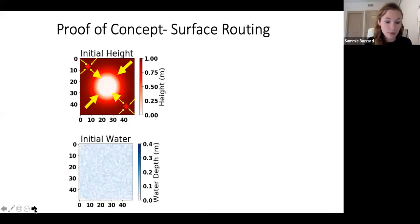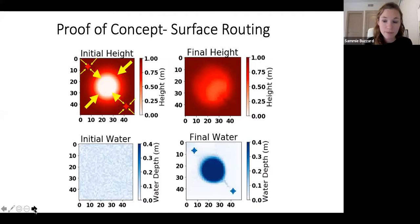Running the model with this situation, we can see here, the most useful plot to look at probably is the final water one. We can see here that not only has most of the water ended up in that low, it has also filled up these two smaller features, and you can actually see where the water has overtopped from these and ended up going down into that larger lake-like feature in the middle.